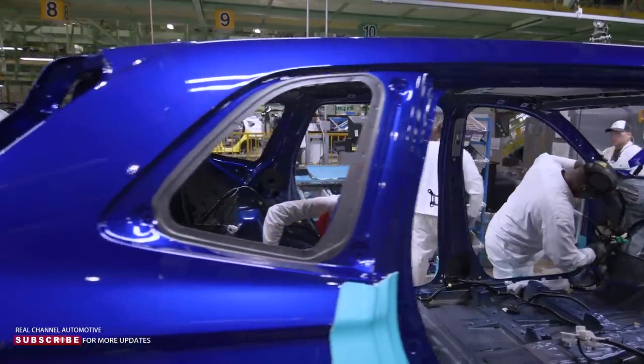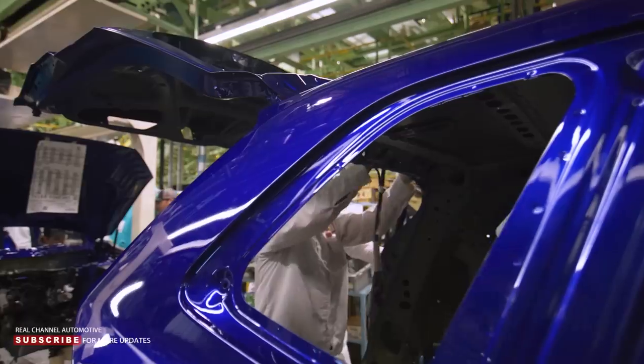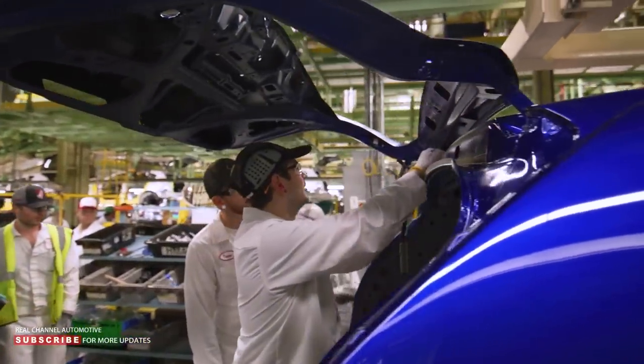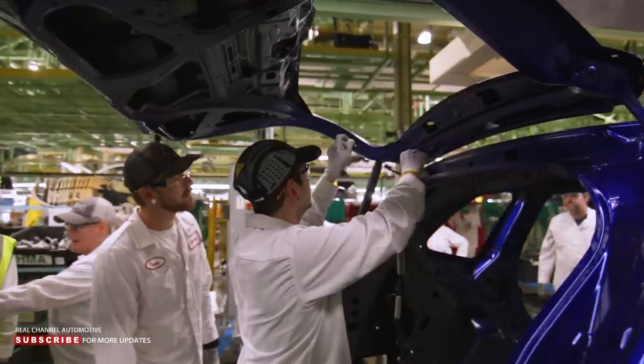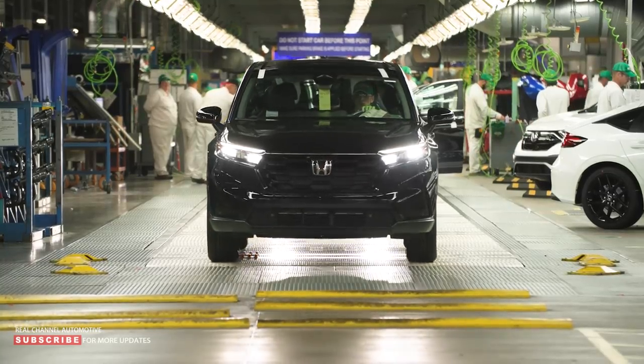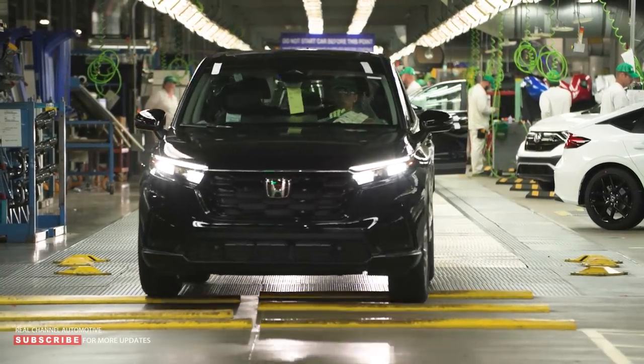Production of the standard CRV will be followed by the Honda CRV hybrid model next month. Again, it will kick off in Canada, to be followed by the automaker's two American plants. For this generation, a full half of models will be hybrids, in line with Honda's electrification efforts.